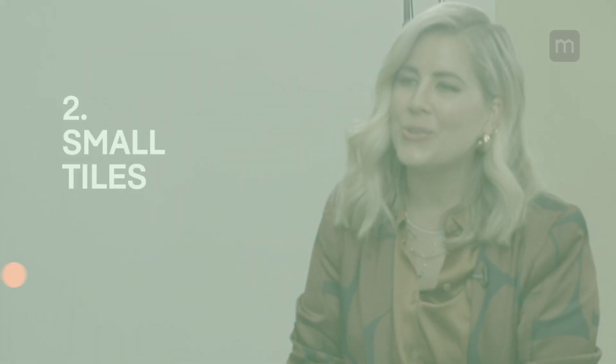Number 2, the use of small scale tiles. You've probably seen it used recently in bigger volume and not just in a feature capacity. You'll see it on whole floors in bathrooms, on all the walls, and I'm absolutely loving it.